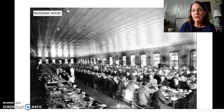This is a boarding house right here, and this is the dining hall. They could seat up to 500 people.